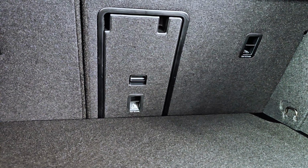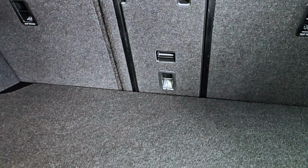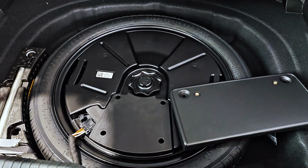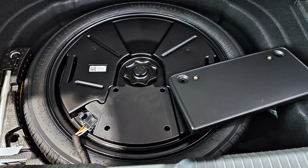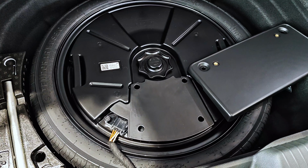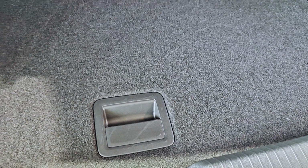And I love that you've got a pass-through over there for larger items. I use it all the time with my photography, and that way you don't have to put down one of the seats just to be able to put large stuff in there. Under the load floor, you'll notice that you also have a spare tire. Not a large one, but it is nice that we've got a spare tire down here and not just a can of Fix-A-Flat. Thank you, Volkswagen, for that.